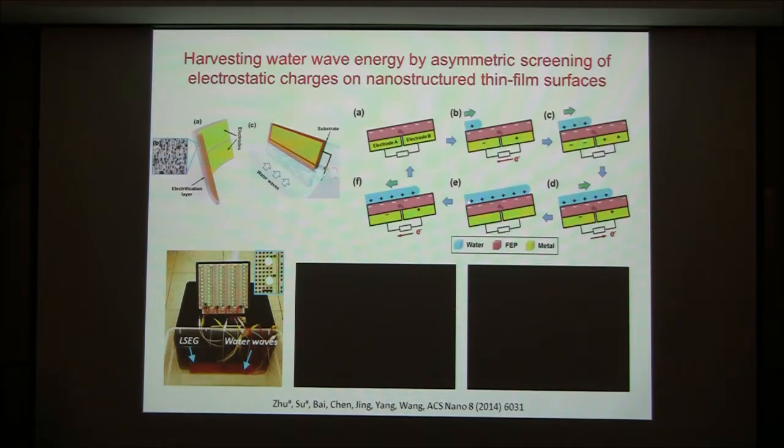If the water descends, it destroys the symmetry again, and the electrons flow again. So in this cycle, as the water level rises, descends, rises, descends, this current can be generated as an AC current.